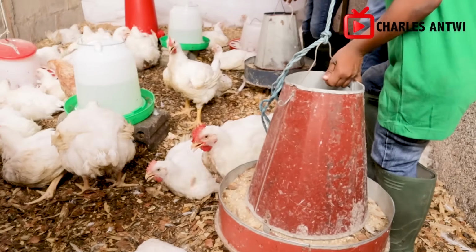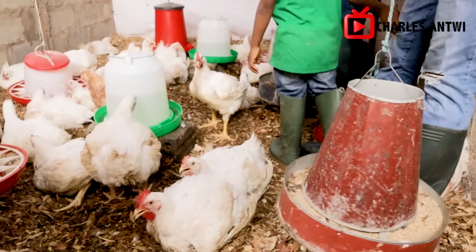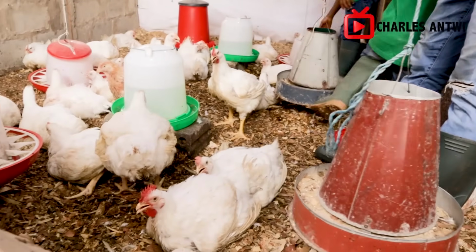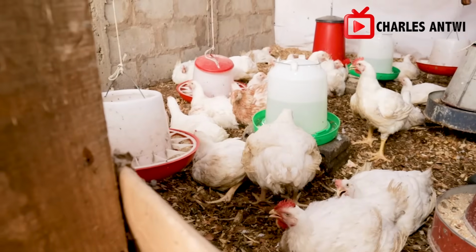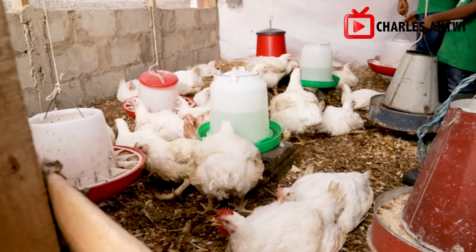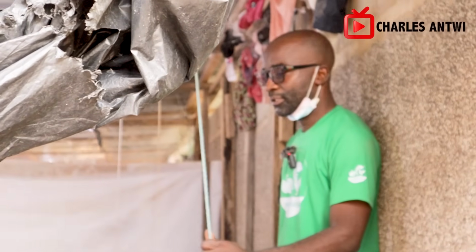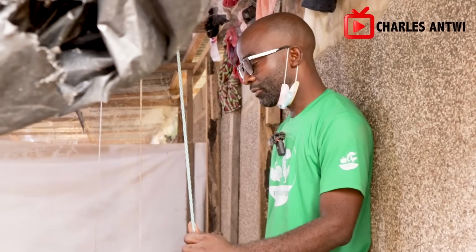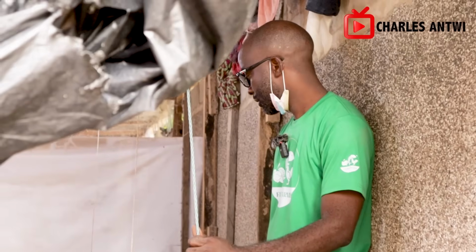So if we are moving them from here to another place, it's a lot of work. If a client wants a live bird like that, it's a lot, because at this time you are likely to lose them. Oh, okay. Even though they've grown and are mature, they might go, but by the time they arrive they are dead. Wow. They don't have the strength. They are delicate like that. Yes, that's for broilers. Very delicate.